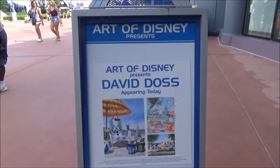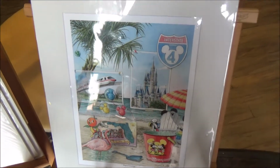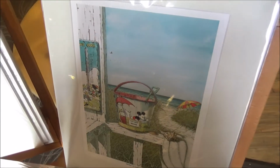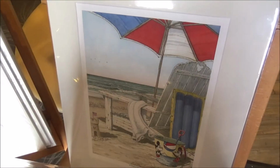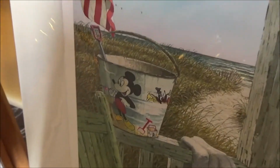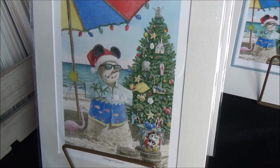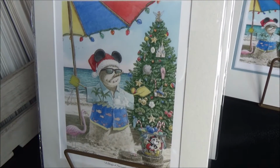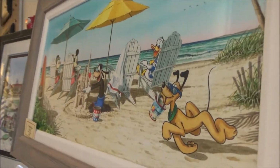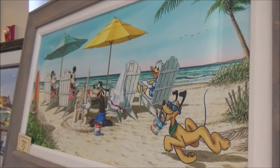As soon as I walk in, the Art of Disney presents David Doss appearing today. This is some of David Doss's work. It's fun. It's summery. I like it. This is cool. This could be just December in Florida, honestly. This is probably my favorite of his so far. Look at that, Pluto's styling, man.